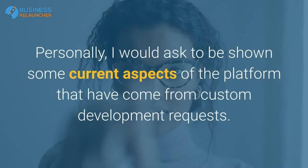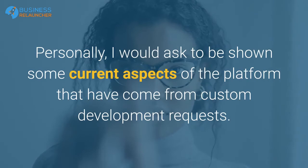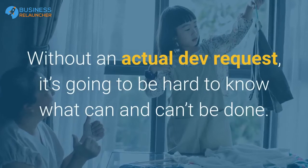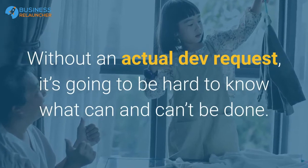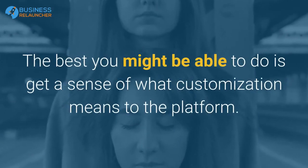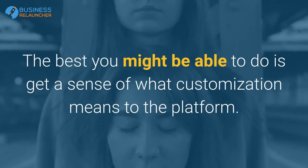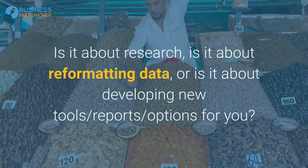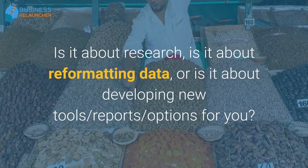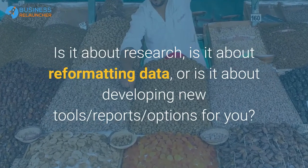Personally, I would ask to be shown some current aspects of the platform that have come from custom development requests. Without an actual dev request, it's going to be hard to know what can and can't be done. The best you might be able to do is get a sense of what customization means to the platform. Is it about research? Is it about reformatting data? Or is it about developing new tools, reports, options for you?